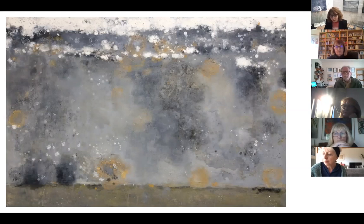So I ended up doing a whole series of lichen paintings, which I've only exhibited one or maybe two of them. And I'm waiting for an opportunity at some point to include them in an exhibition. And it's quite big. This one was on show at the RHA Gallery annual exhibition. I think it was not last year, maybe the year before.